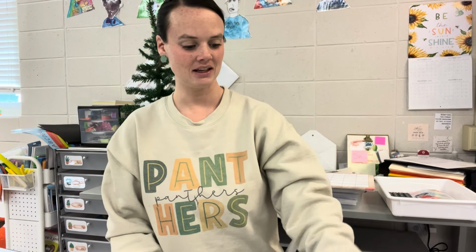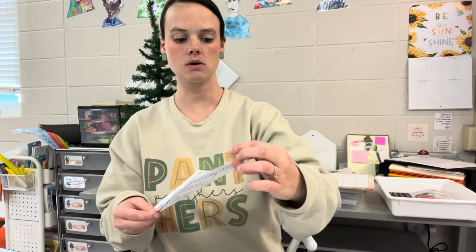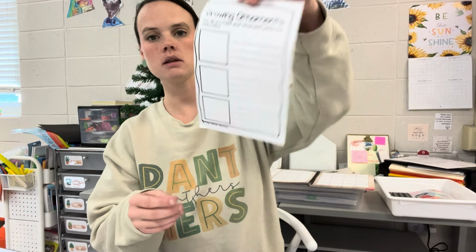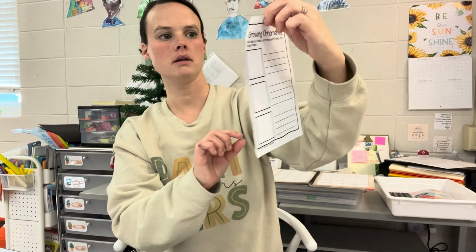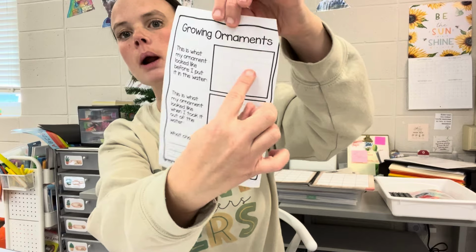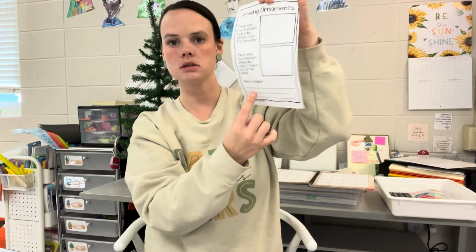Okay, anyway, going into some activities that we did in December. I'm kind of working backwards, I guess. The Christmas party was the week we got out, and in that week we also did the borax ornaments. So, growing the ornaments: how did you make the ornaments, list the steps below. And then on this side, this was what my ornament looked like before I put it in water, what it looked like after I put it in water, and then what happened or what changed.